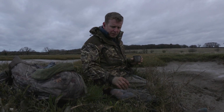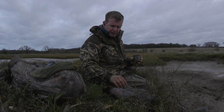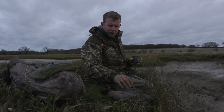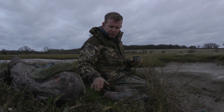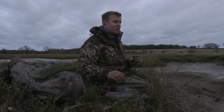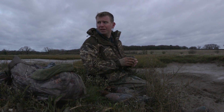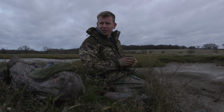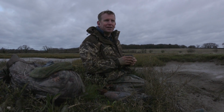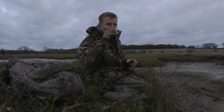Been a good flight. Got an early teal, beautiful little cockbird there, and a pair of widgeon as well, both male, full breeding plumage, glorious colours. So just gonna have a coffee and head back home, get a bacon sarnie, clean off the gun. Oh, I say that. There's Canada geese on the move over there.